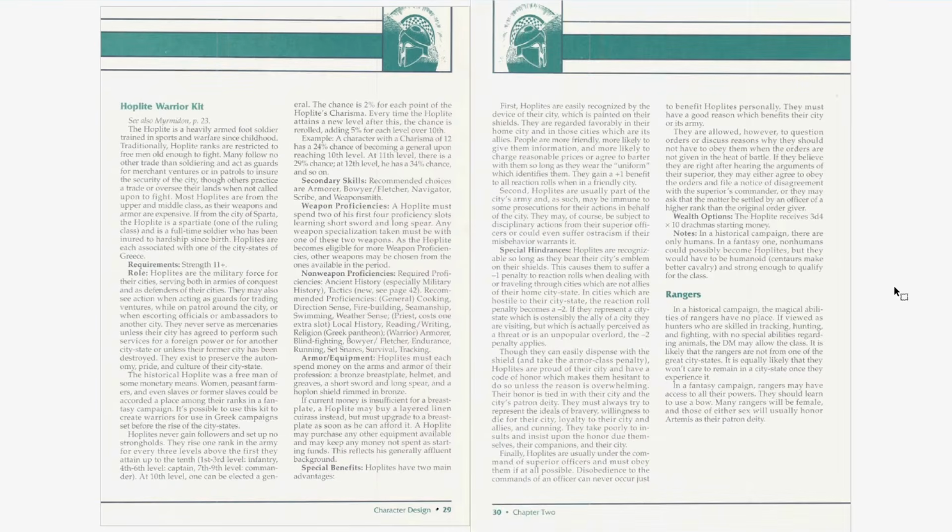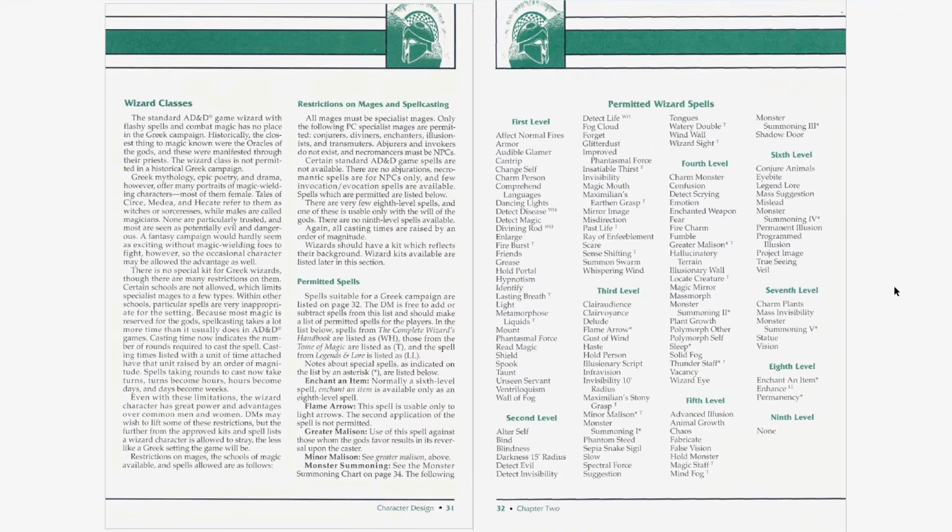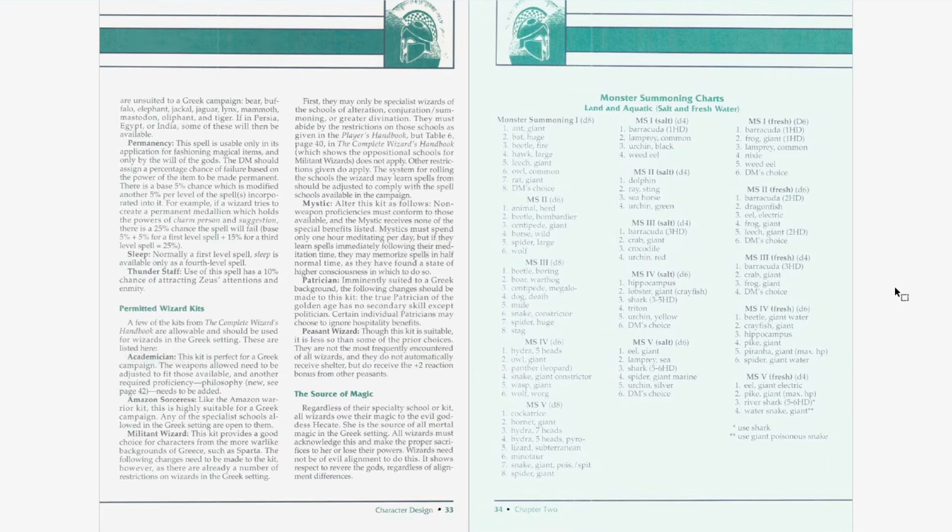So I like playing characters with flaws. Savage Worlds, if you've seen my video review on that, was I think the first one I ever made here on the channel, one of the first ones. They have a system of flaws that I like because they're usually role-playing challenges. You have the Hoplite Warrior Kit, which is a heavily armored foot soldier. And gets into Rangers, which, again, you're not really going to play in this type of game unless you're going full-on fantasy. The Wizard classes, it goes a little bit into restrictions on mages and spell casting and permitted wizard spells, and it gives you the list of spells here that are permitted if you're going to play a wizard in a fantasy style game.